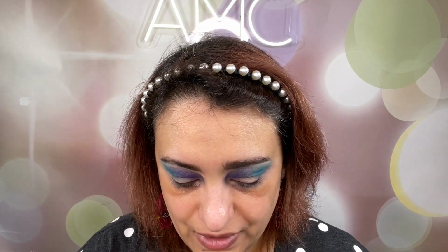So this is what we have so far, and now I'm just going to soften this with a light pink called Jillian and Alex from the Moonspell 2 palette. They're just lighter pinks, so they don't make much of a difference though. I just want to softly blend the edges.